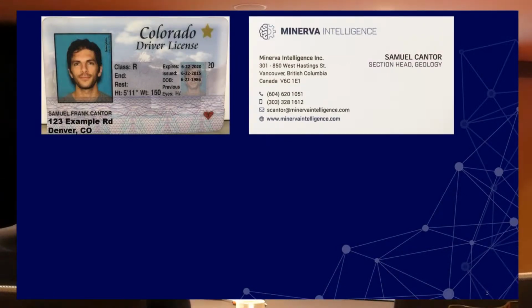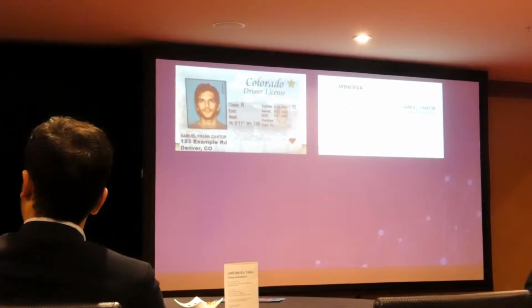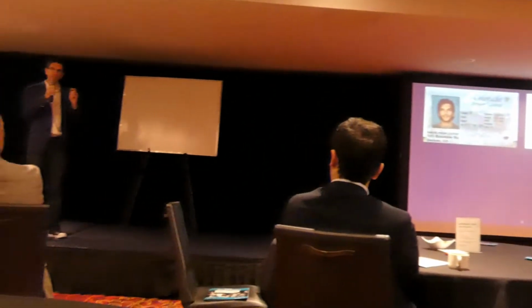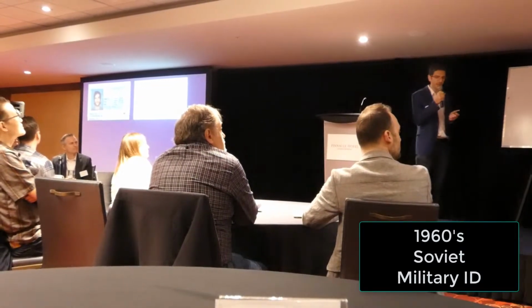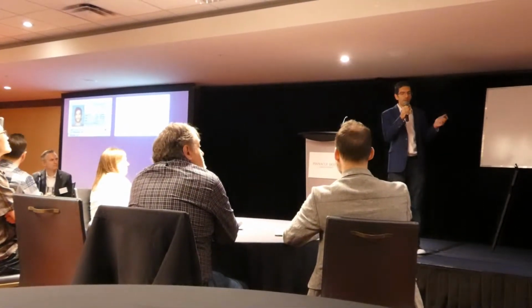Now this third item, I'm not going to show you. I want instead for you to think in your mind what a 1960s era Soviet military ID would look like. Now just take a moment, picture in your head what that would look like. I'm assuming none of you were in the military in the 60s in the Soviet Union, so probably none of you have seen one, and certainly have not been asked this request. So just put it somewhere in your head, and we'll come back to it later.